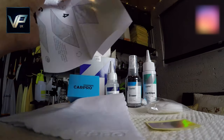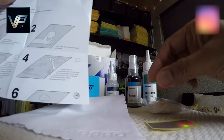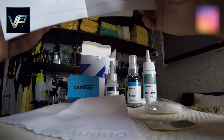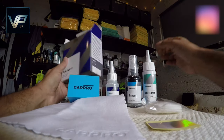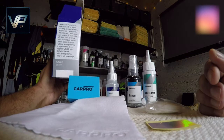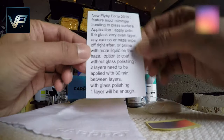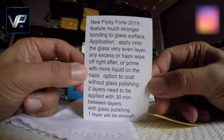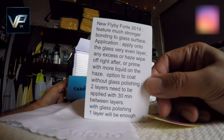However, just a word of warning, the actual instructions you get are still for the old coating. So you don't necessarily need to follow these instructions if you've got the 2020 kit, but just follow the instructions on the box. But we'll go through the installation very shortly. And you also get an installation card telling you how to install the new product, which is the same as is on the side of the box.